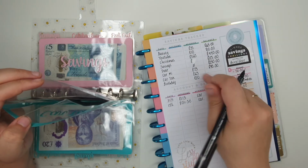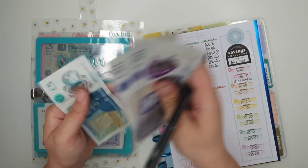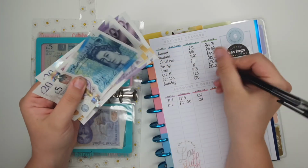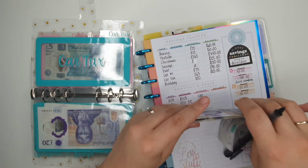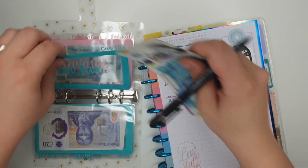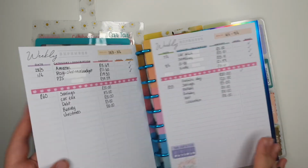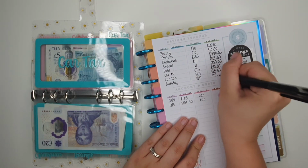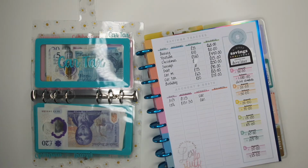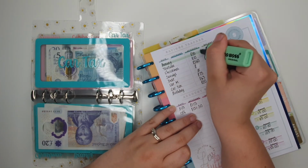And car tax has 20, 40, 65. Okay, so that is great. Brilliant. And then birthday, did I not write that down? Yes, it has 70. So now I'm just going to grab my green highlighter, because I do like to do the highlighting method with this one.